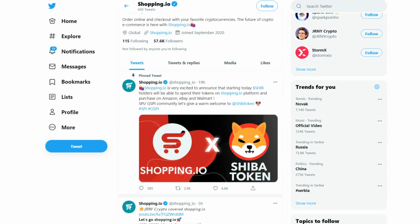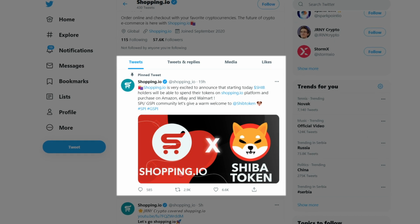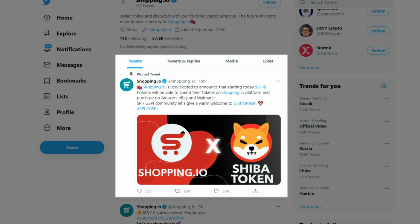And just as Shibaswap was launched, we have Shopping.io. Shopping.io is very excited to announce that starting today, SHIB holders will be able to spend their tokens on Shopping.io platform and purchase on Amazon, eBay, and Walmart. This is big. Essentially, Shopping.io is accepting and allowing SHIB holders to buy from outlets such as Amazon, Walmart, and eBay using crypto. This lets customers pay for all sorts of different products using SHIB as a legitimate currency. There is even more utility for SHIB. Great timing, dropping this the same day as the Shibaswap.